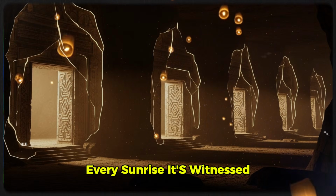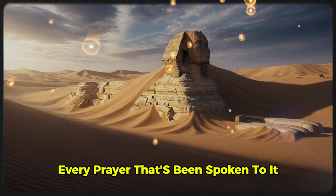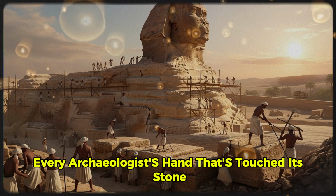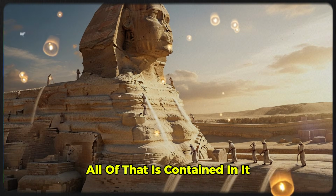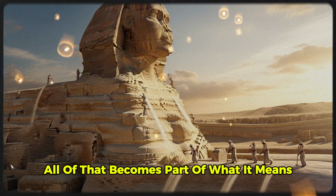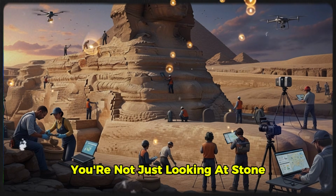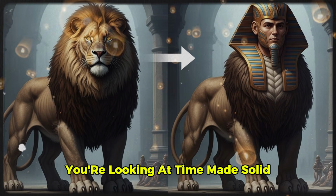Every sunrise it's witnessed, every storm that's raged around it, every prayer that's been spoken to it, every archaeologist's hand that's touched its stone, every scholar's mind that's tried to understand it, all of that is contained in it. All of that becomes part of what it means to stand in front of it. You're not just looking at stone, you're looking at a compressed history, you're looking at time made solid.